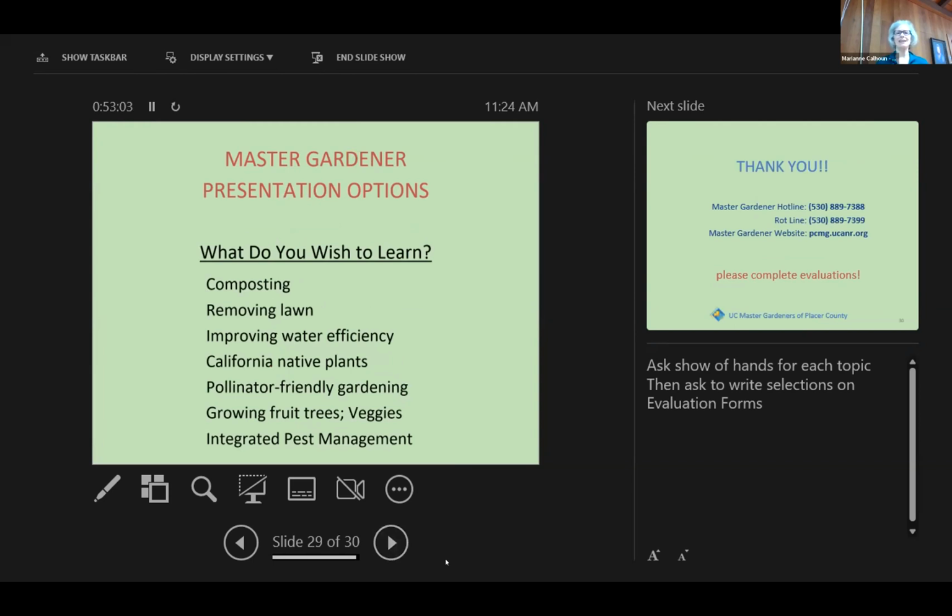So before we leave today, I'm curious what other kinds of workshops you would enjoy hearing from Master Gardeners. So here's a list of some of the workshops that we've presented, and I believe will over the course of the year. But would you be interested in attending a compost workshop? Yes. How about removing the lawn? You did it. Good for you. Good. You're a convert. But she's already done it. She's already removed her lawn.